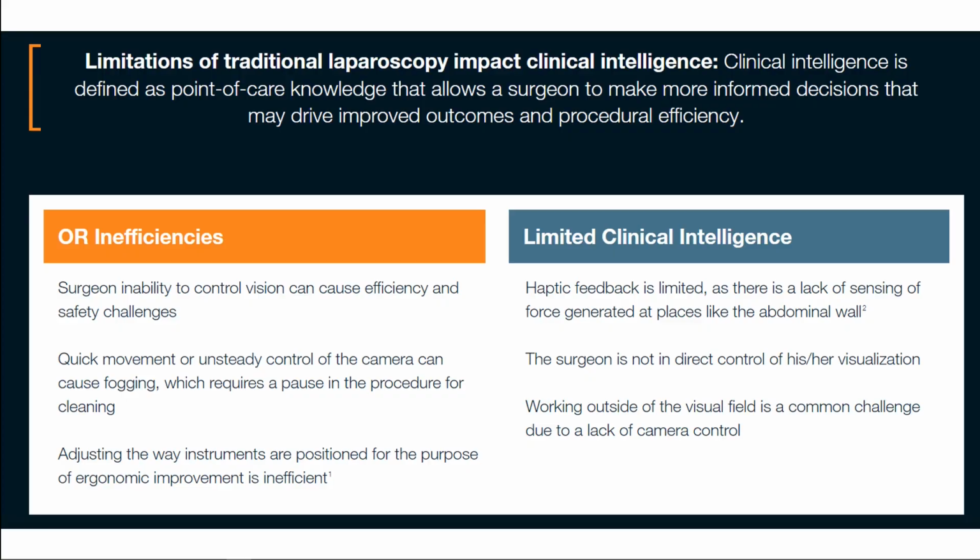So these are some of the limitations of traditional laparoscopy. For example, operating room inefficiencies include the surgeon's inability to control vision, which can cause efficiency and safety challenges. Quick movement or unsteady control of the camera can cause fogging, which requires a pause in the procedure for cleaning. Adjusting the way instruments are positioned for the purpose of ergonomic improvement is inefficient.